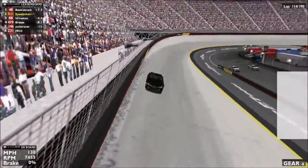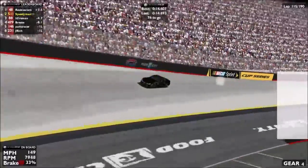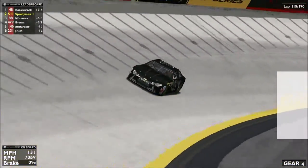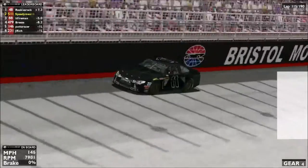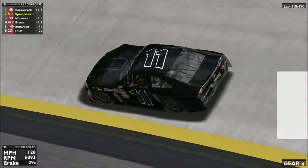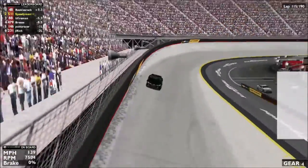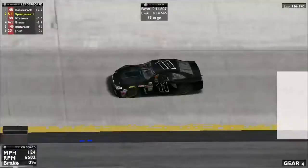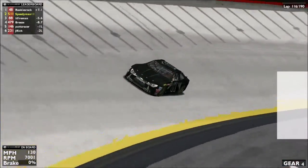Speedy Man 11 started this race tonight on the pole with a 14.607. Rookies Rock 3's Clutch Racer and Black Knight Redimus rounded out your top six. Lee, Lieutenant, and Junior on Jay Rich rounded out the rest of the field. It's been a heck of a good race so far.